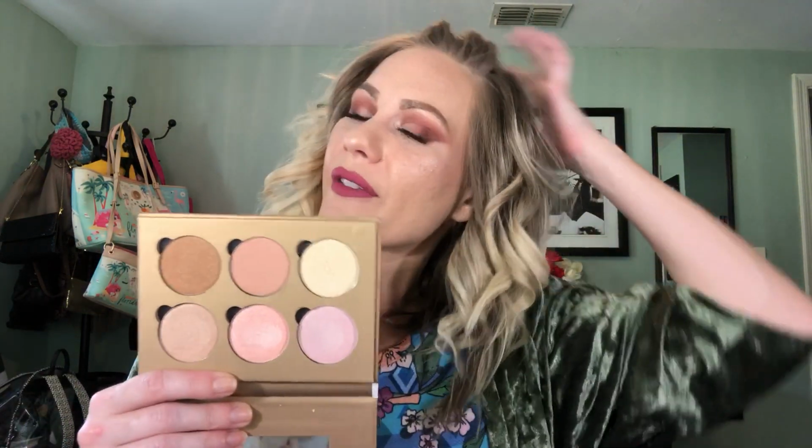And then the last couple products, this one here is from Bella Pierre, and I found this at TJ Maxx. This is the Glowing Palette. Now, for me personally, you guys, I already have so many highlights that I reached for this a few times. It was super affordable. I think it was like $4 or something like that. I just find these to be a bit chalky, you guys.